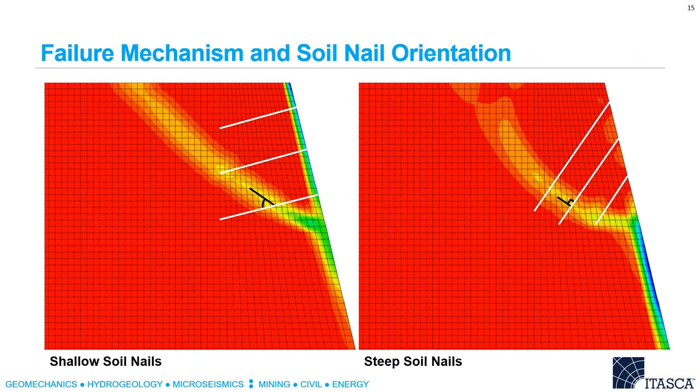This is just to show the mechanism. Here you can see the shallow nails, and here you can see the steep nails. Just looking at the failure surface now, you can get an idea why steeper nails have a problem. In the case of shallower nails, you can see there is an angle at which the failure surface intersects the soil nails. So when the soil tries to move, there is some axial capacity that the nail can generate to actually limit this movement.